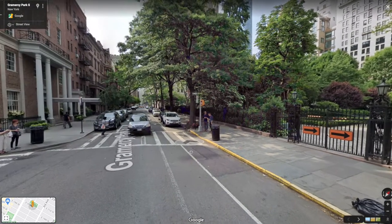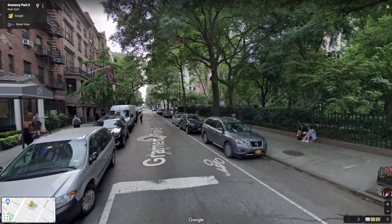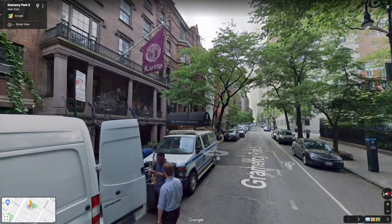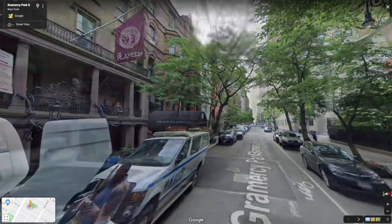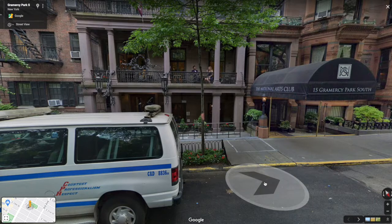Also over here is the National Arts Club and the Players Club. Let's take a quick look over here. Really nice buildings as well. The Players Club was a private social club founded by Edwin Booth in 1888. Some historians consider Booth the greatest American actor of the 19th century, but his younger brother is probably more well-known now, John Wilkes Booth, because he assassinated Abraham Lincoln. So that comes around to the Abraham Lincoln story.